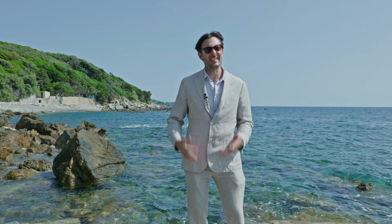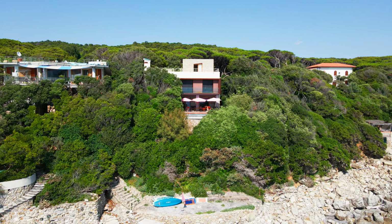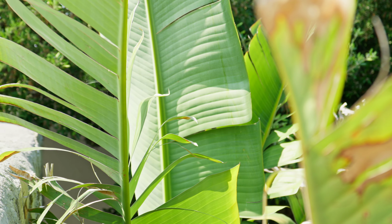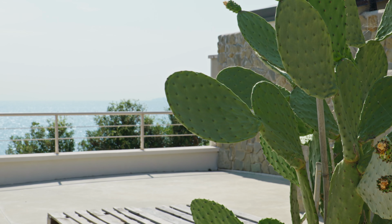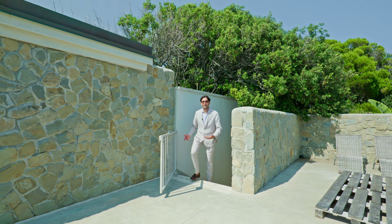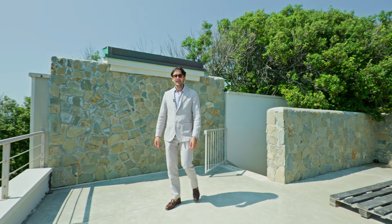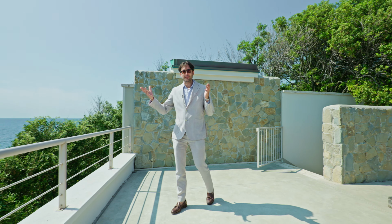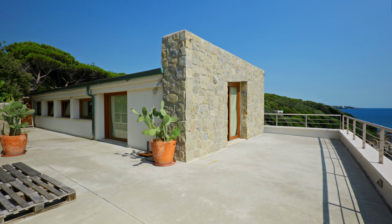The tour is not finished yet. Now we reach the highest point of the property with its own terrace. Through the staircase, finally we arrive on the last floor, on the peak of Villa Isabella. Here we have this wonderful terrace and an additional apartment for a total of 100 square meters.